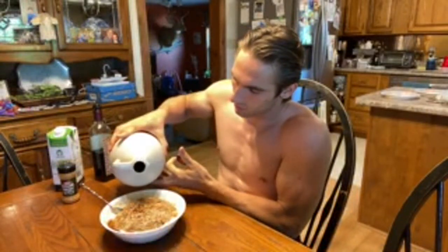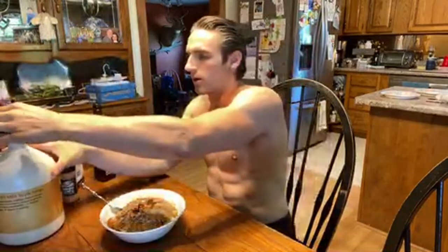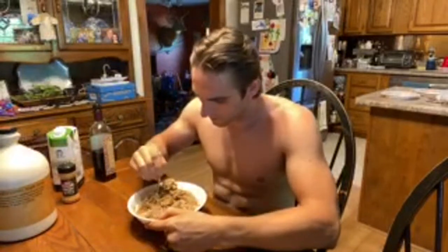Once in a while, if I'm feeling up to it, I'll have apple slices cut into it. But not every time, sometimes. And then I do like some good old-fashioned maple syrup in it. But not a ton, just a wee little bit. All right, that's probably about 3 tablespoons, I'd say, maybe. It's hard to judge, but it's pretty close. And I'll mix it up. And remember, like I said, it's rolled oats only.